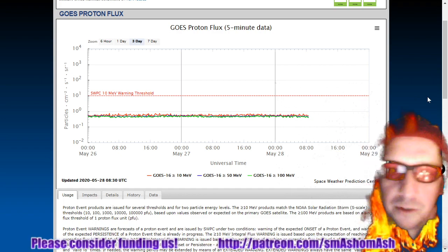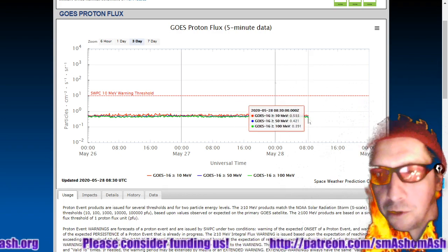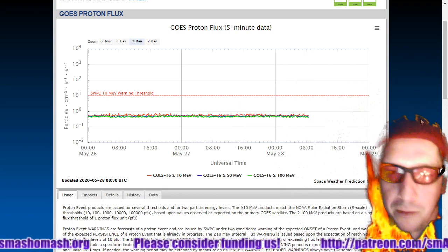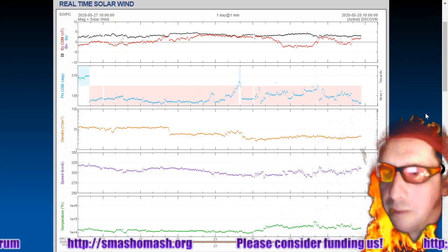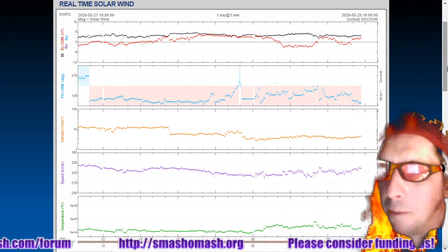Proton flux doesn't really see anything, and we're not expecting to see any sort of a big increase in this because of that coronal mass ejection, because it's fairly diffuse. It's not super high speed. The magnetosphere will deflect probably most, if not all of that.